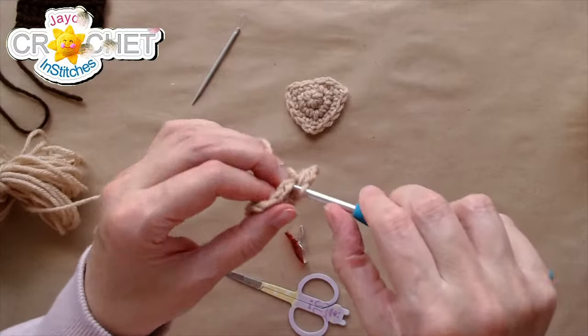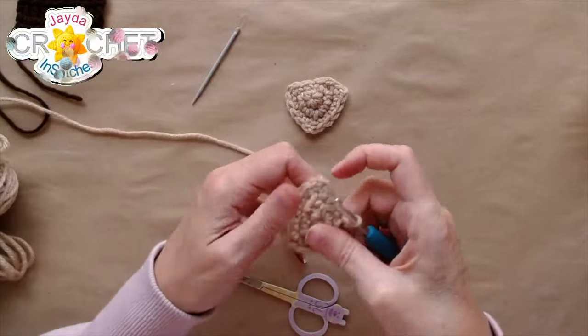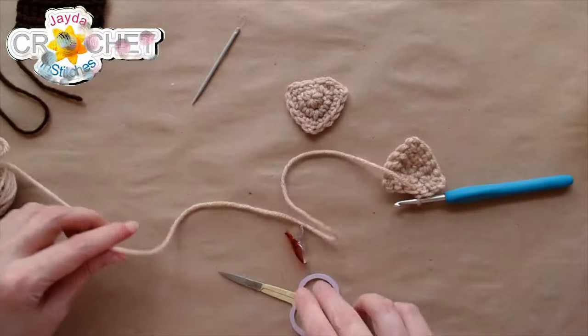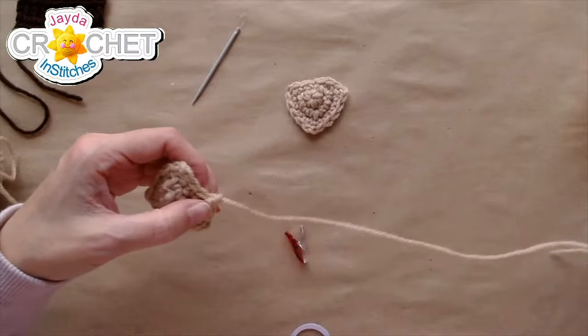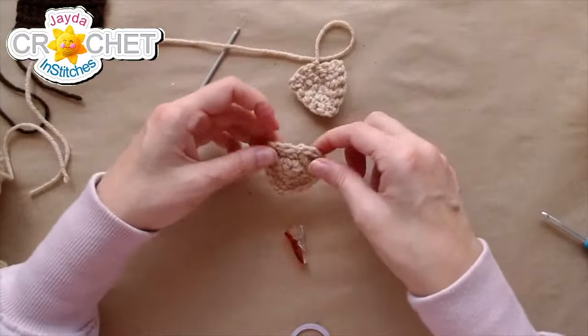I'm going to slip stitch into the top to join. And let's just pull this out so I've got my little triangle showing. I'm going to leave some tail to sew my head pieces together because I think I'm going to do kind of a layering thing. There we go. So that'll be the back. This will be the front.